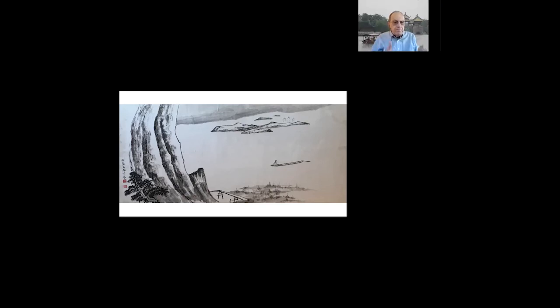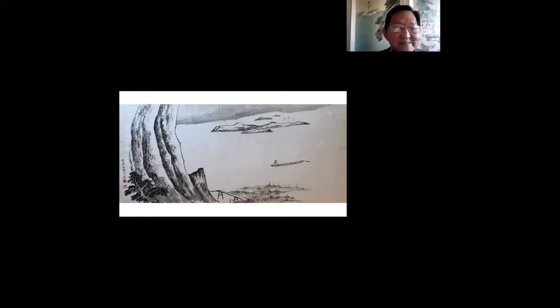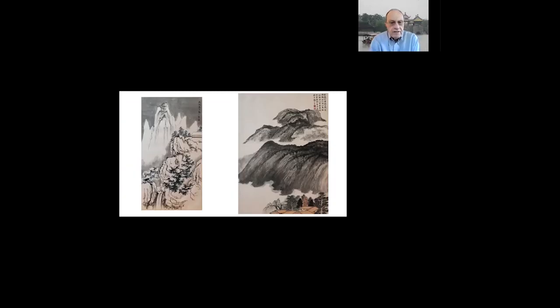So Ken, the large rock formation on the left, in your mind, you're visualizing this mentally. It's not actually copying an actual rock formation in nature. Is that correct? Yes, you're right. Okay. All right, well, let's move on to two other of your works.